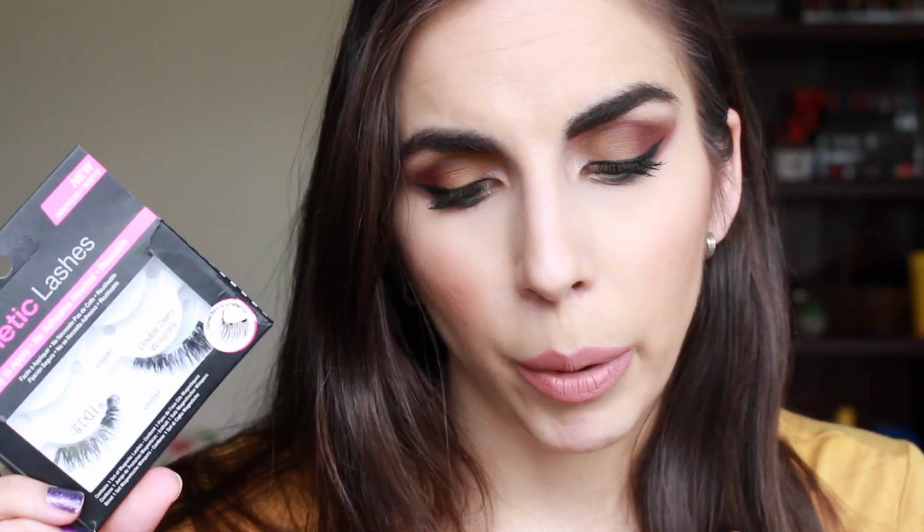But I'm very torn with these because I love the concept with my watery eyes. These didn't make my eyes water. They were a little sensitive, like I could tell I had lashes on, but my eyes never watered. So that was a plus, but anyway, I'm very torn with it. All right, let's move on to the okay products.